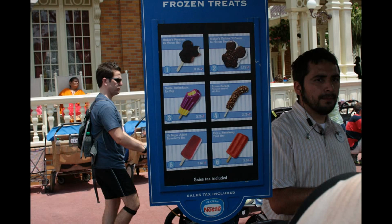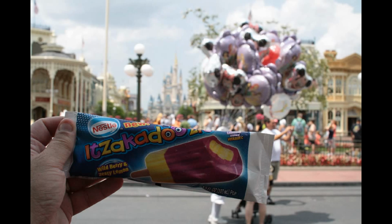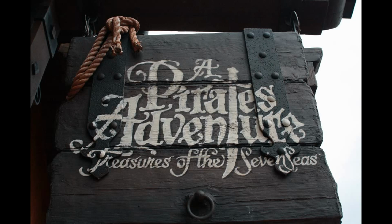So once inside the park, this looked new to me. The It's a Kadoozy Ice Pop has changed its shape and color, so we went ahead and bought one. It is Wildberry and Zesty Lemon, as you can see. In fact, it says it's new on the wrapper, so we couldn't have been that far off in saying that it was new. And we're mostly here to see this.